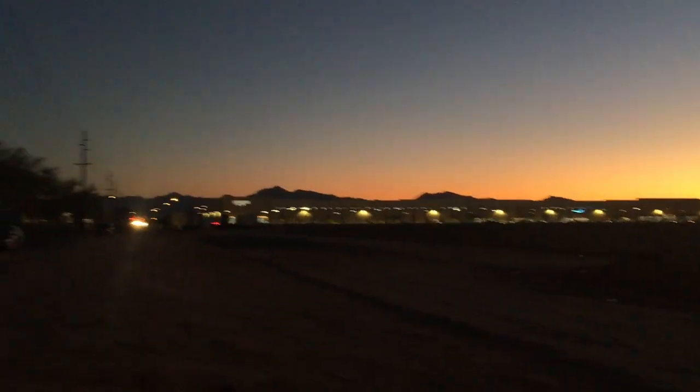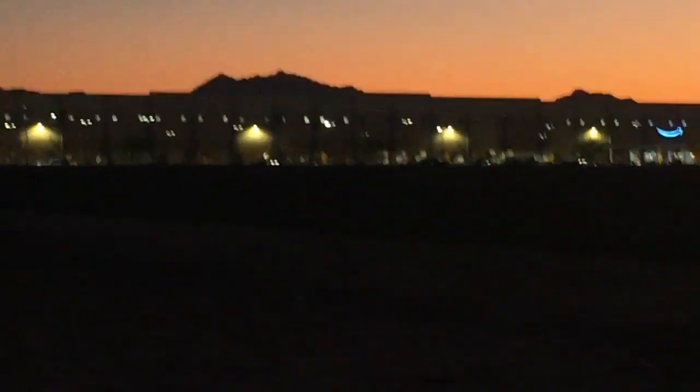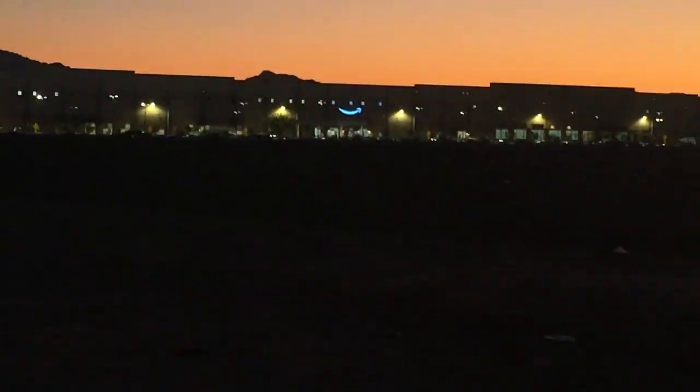Got the prettiest Arizona sunset, but not bad. And we got the Amazon Fulfillment Center, GYR3, just covering a big chunk of the horizon. And look, it's smiling at me. I love that at the main entrance it doesn't say Amazon. It's just got the big blue Amazon smile.